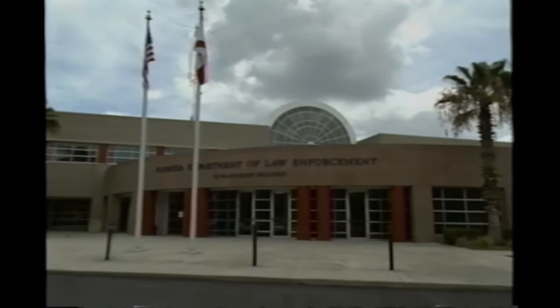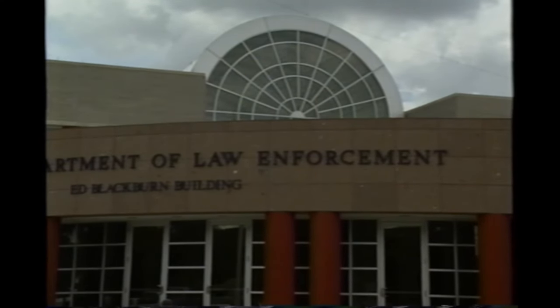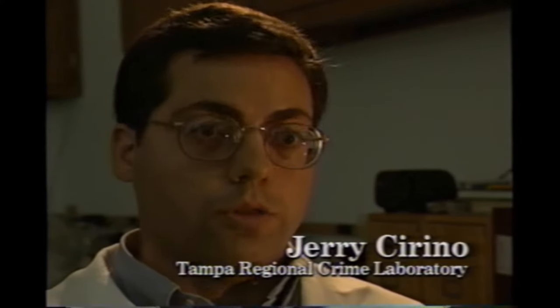Evidence collected at the crime scene is sent here to Florida's Department of Law Enforcement. Jerry Serino is the chemist assigned to the case. It can literally take weeks to go through the debris that is recovered from a crime scene, kind of like looking for a needle in a haystack.